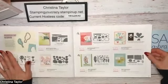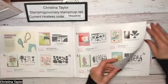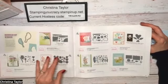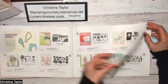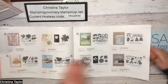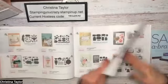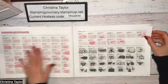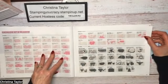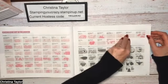Starting on page 76 and continuing on, this is where you're going to find all of our bundles at a glance, whether they're with dies or punches. You'll find those all here, so you can just glance through. And then that's going to take you to page 84, which is the catalog at a glance. So you can see the stamp imagery, and those will start here and continue over here.